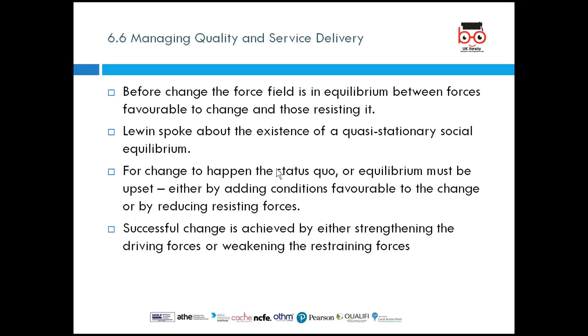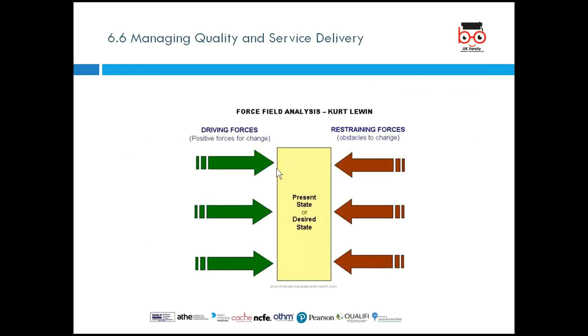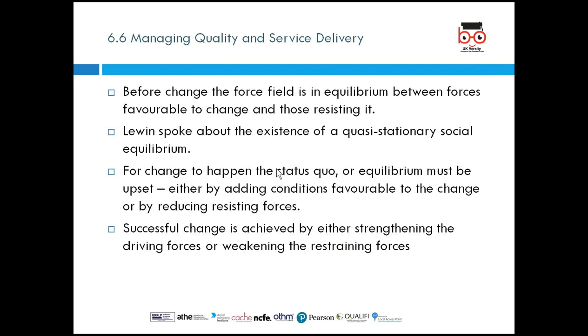For change to happen, the status quo or the equilibrium, which more or less is the present stage or the desired state, must be upset either by adding conditions favorable to the change or by reducing forces that are resisting the change. And then a successful change is always achieved by either strengthening the driving forces or weakening the restraining forces. Can we give ourselves an example?